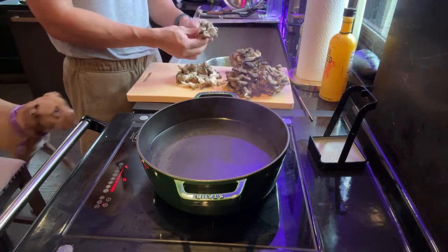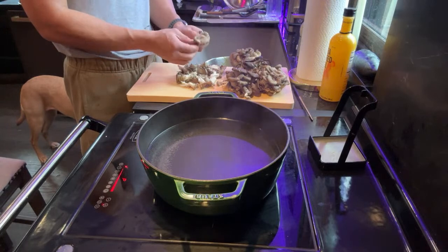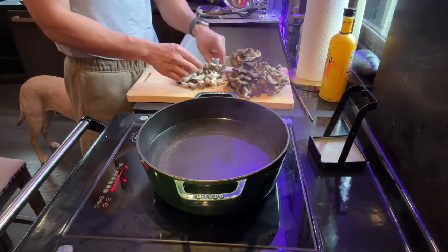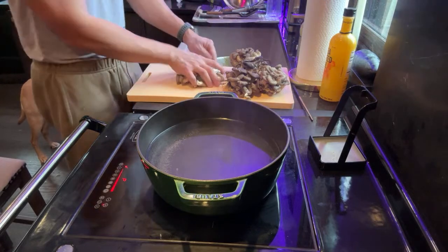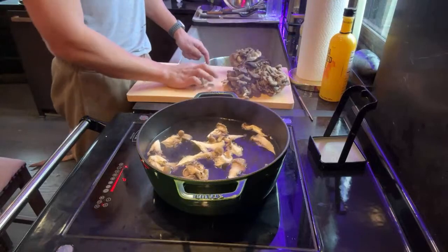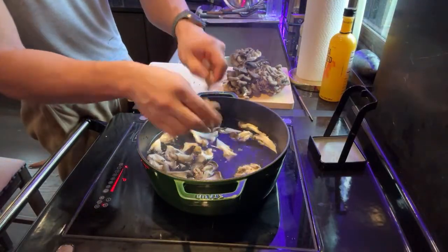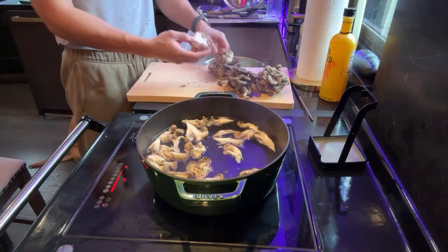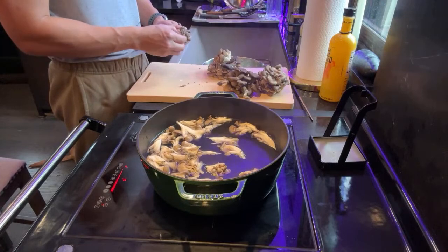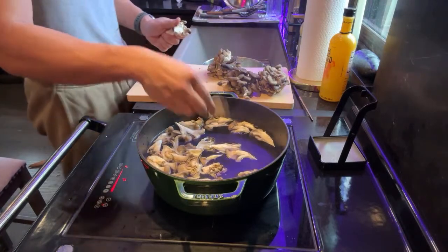Hi, look who's back. Peeling into manageable bits. And one great thing about mushrooms is that they don't overcook. Mushrooms are very hard to overcook, so if we're making a little mushroom stock to make with our congee later, just throw them in there.